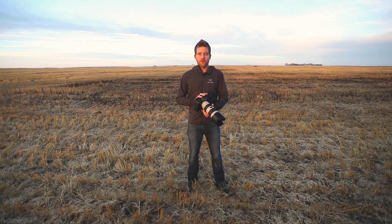The Canon 5D Mark IV, I don't think it's designed just for one thing. I feel it's designed for everything. It's a jack of all trades and a very strong camera. However, what I don't think it's designed for is capturing video.